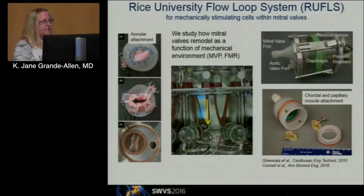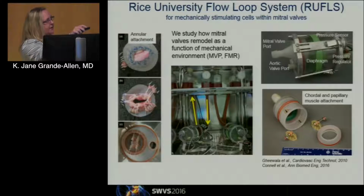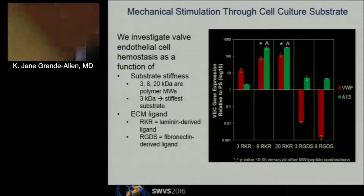Okay. Oh, sorry. This flow loop is a system where we have culture medium that comes down from a medium reservoir through the mitral valve, gets pumped up back into a compliance chamber, and then recirculates back to the medium reservoir.